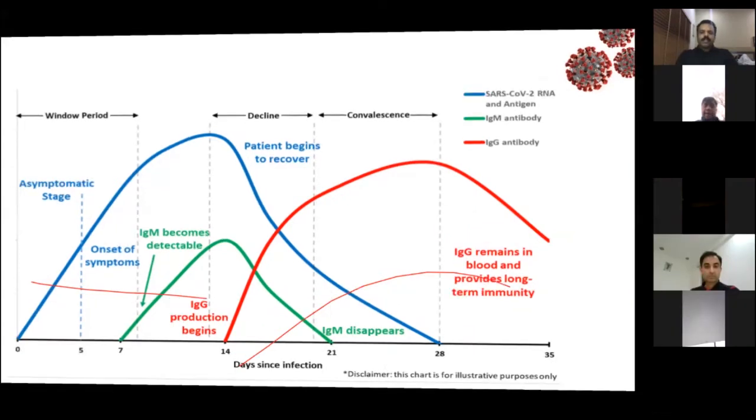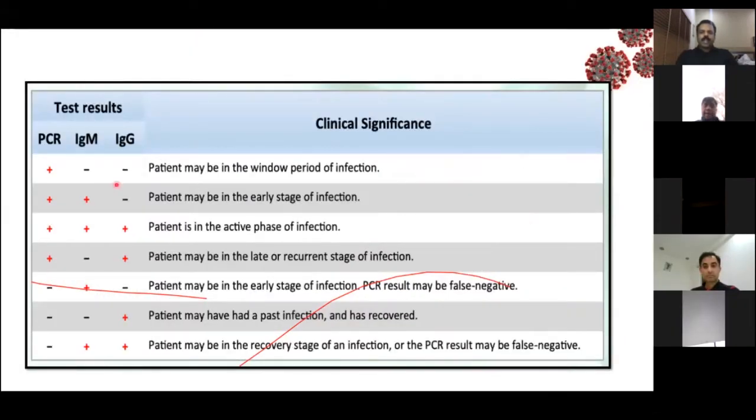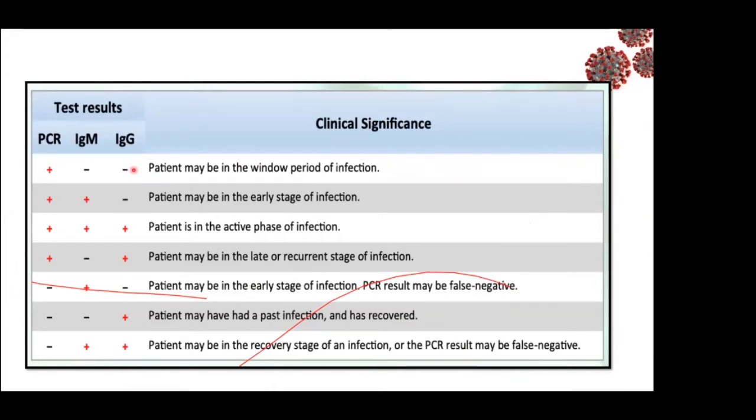The importance of knowing this is that in the initial period, you can have PCR positivity, but your IgM and IgG will be negative. Later on, you can have an acute phase where PCR and IgM will be positive. But this antibody test, or the so-called rapid test, is basically used for surveillance purposes only, or as an additional tool you can use with PCR. As a standalone tool, it cannot be used as a diagnostic modality. WHO has not approved these rapid antibody tests for diagnostic purposes.